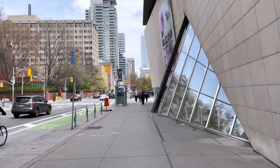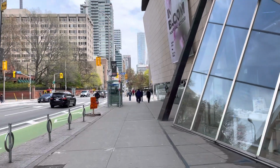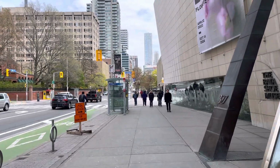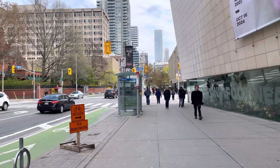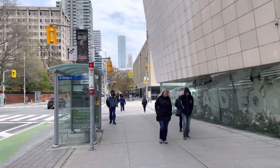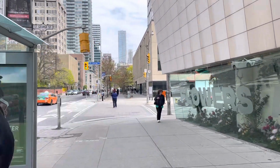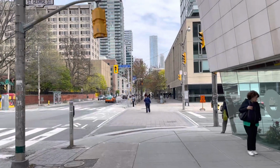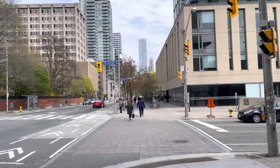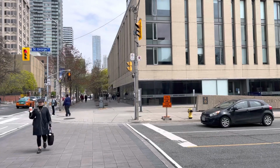So again, it's going to be another short walk along Bloor from Spadina to Queen's Park / Avenue Road by the ROM. So that should take hopefully around maybe 15 minutes or 20 minutes. Depends. So this is St. George Street and Bloor Street West. Okay, I don't think I'll be able to make it to this light. I'll wait for the next light.